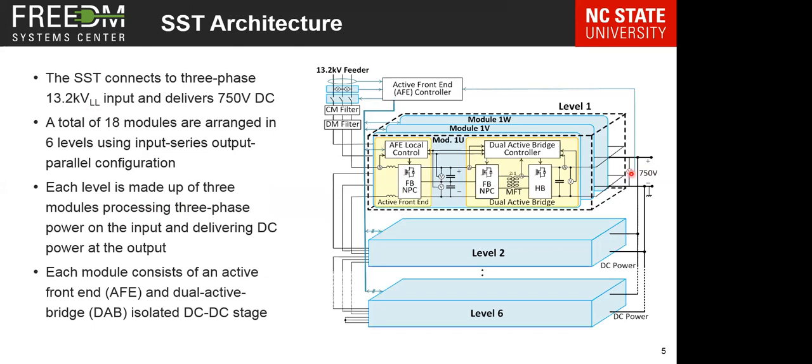So in order to block the AC voltage using available power electronics, each phase will have six modules in series to share the AC voltage. In three phase, we will have a total of 18 modules and their outputs are all paralleled. Within each module, there is an active front end, basically an AC-DC converter, and the dual active bridge that serves as an isolated DC-DC stage.